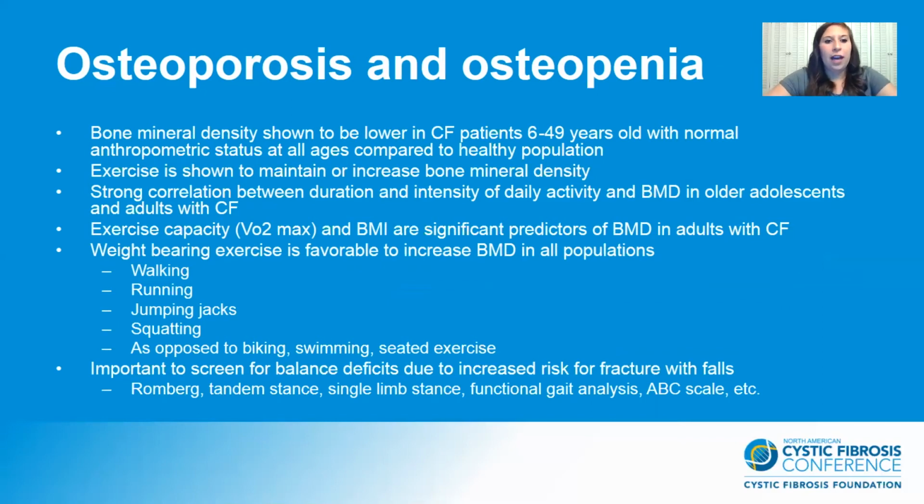So what you want to do for that is weight-bearing exercise is more favorable to non-weight bearing because the way we build bone is through weight-bearing. So you want to load the bones. So basically, I have some examples here: just walking, running, jumping jacks, and squatting, as opposed to biking, swimming, and seated exercises. If you know your patient has a lower bone mineral density, you're going to want to screen them for balance and fall risk too, because you can have a higher risk of fractures with these patients if they do fall.